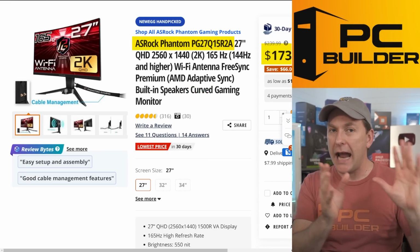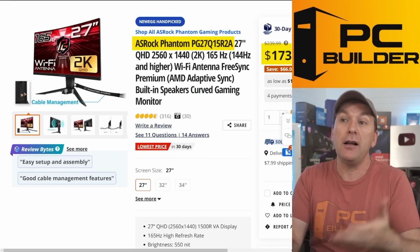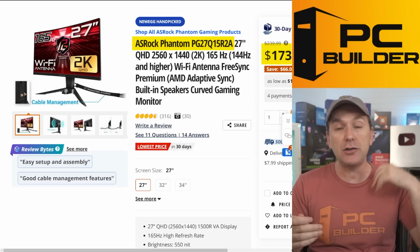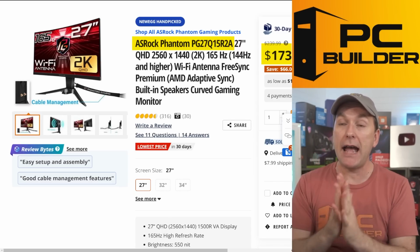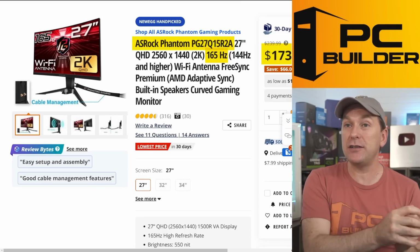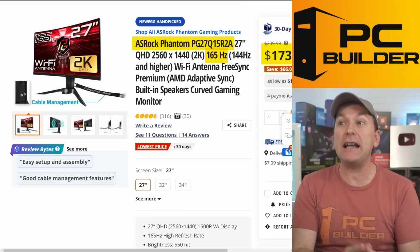What's going on here is that ASRock is new to the gaming monitor space, and so this is one of their first monitors out there. They're having to sell these at a pretty steep discount. They just don't have the name recognition of other brands out there, but you're getting an amazing package. This has been tested, 165 hertz refresh rate to it. If you're looking for something insanely good for not a lot of money, this is the one to get.